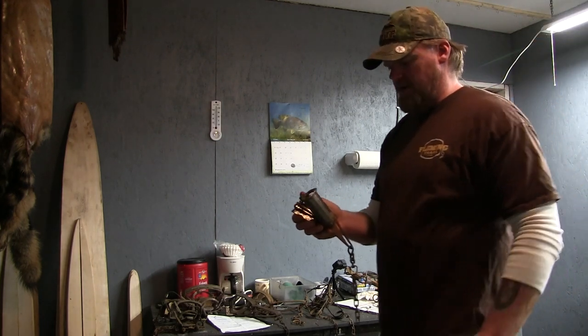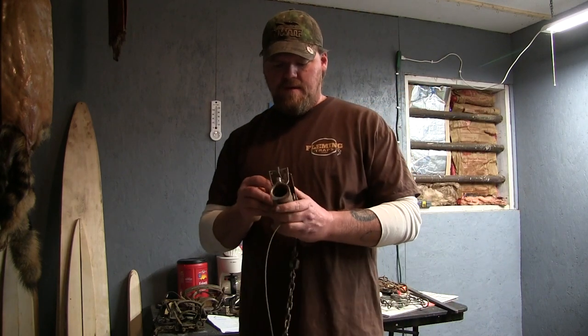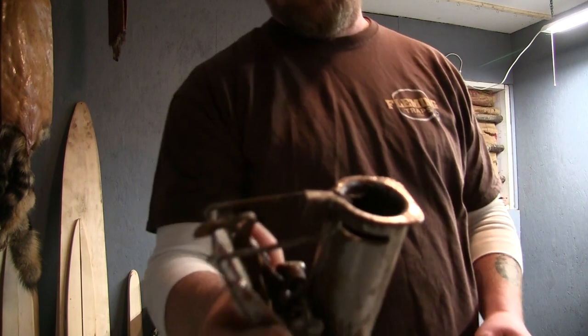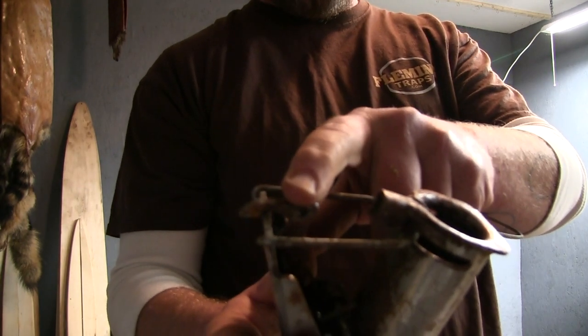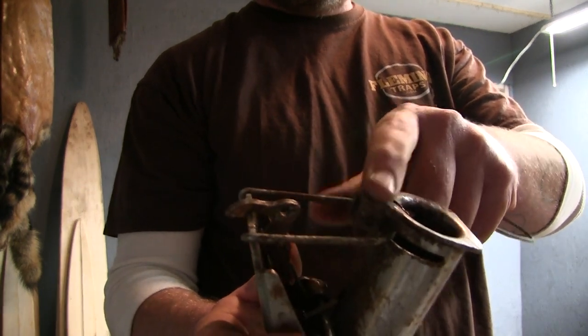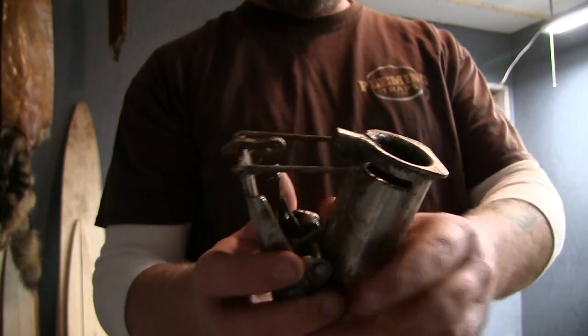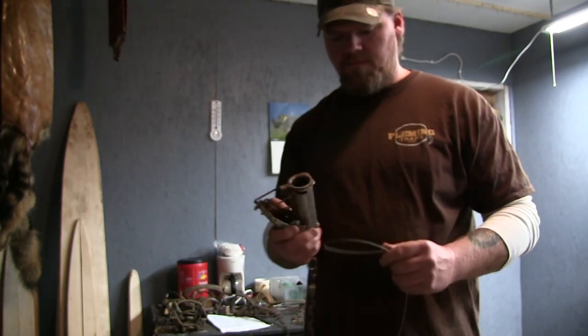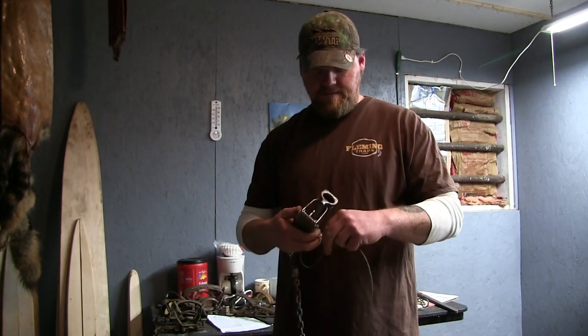This is a Freedom Brand FB1. It's an awesome trap, but with a lot of moving parts, here's what happened to it. This is actually what holds it, what sets the trap, and the bolt came out. So if you get FB1s, watch that bolt. They're very easy to replace. It's no big deal.